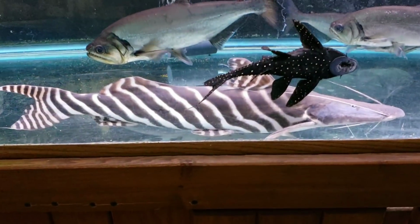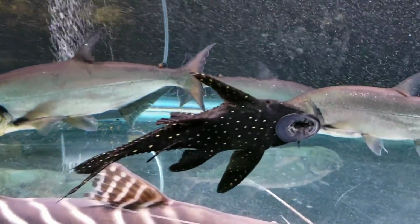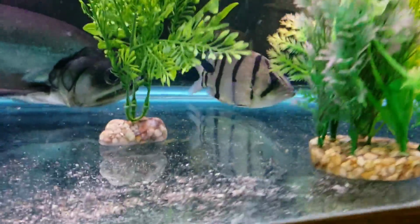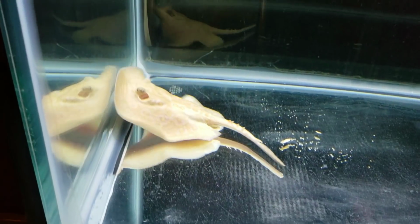Of course, we have another 24-inch Tigrinus. We have this Adonis Placo. And back here we have an NTT fin-bar datnoid. Simplistic, clean, still elegant.